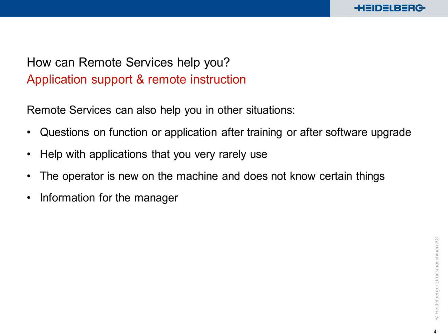But we have also another scenario. You surely know the situation that a few weeks after a training or instruction you remember you saw a certain new function. But after a few weeks you have completely forgotten where they hide in the menu navigation. In such cases it is also possible to contact a Heidelberg specialist who logs onto your machine and helps you online.